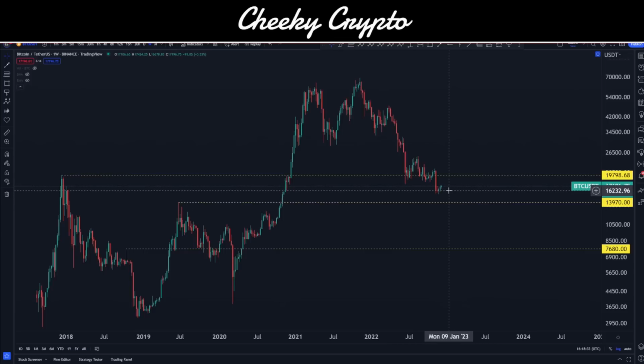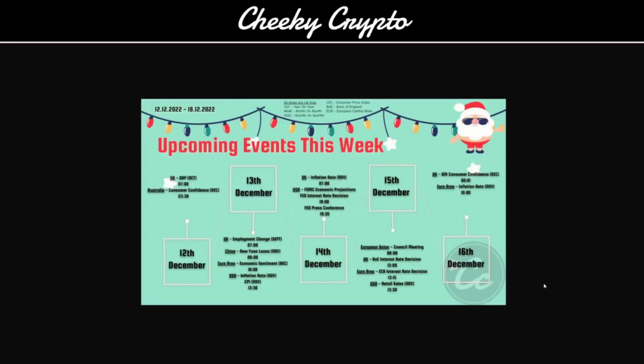Okay, but before we get into what the weekly candles are looking like, I want to also address what upcoming events we have next week, because these could actually have an impact on the price action of BTC and the markets overall. So on Monday the 12th, is there anything major? I don't think these are major movements that are going to happen in the space based on this news, but we've got the UK GDP. Don't think that's going to move the market personally.